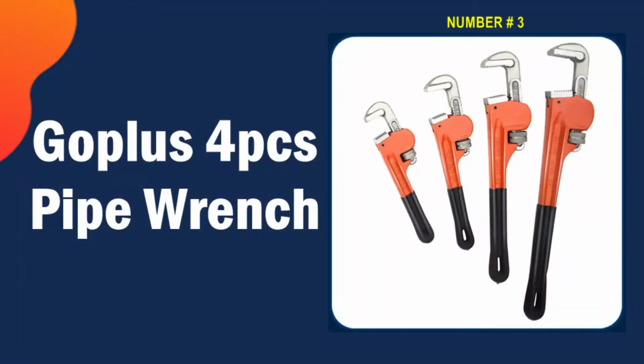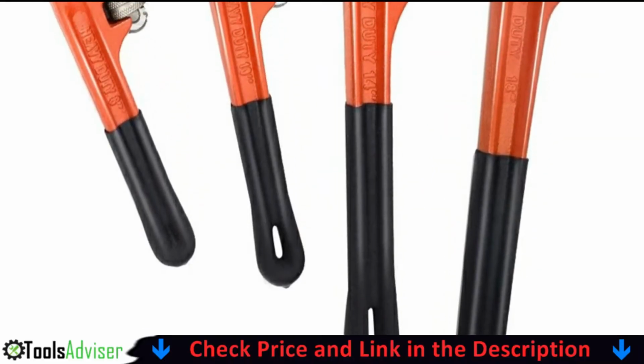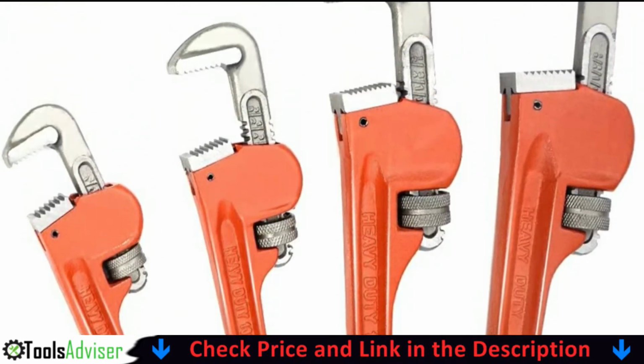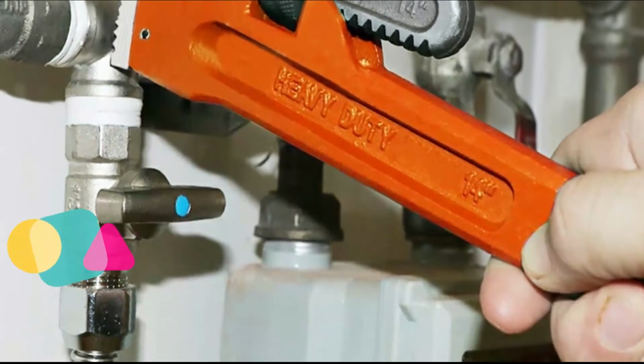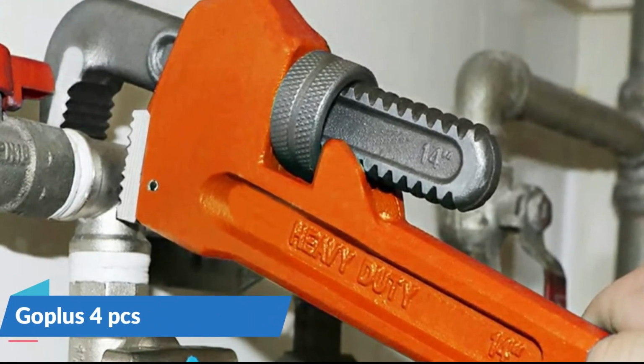The third pick on our list is the GoPlus 4 Pieces Pipe Wrench Set. The tool can tightly grip any smooth round pipes and will make working on them very easy. So, you can work on any type of work with these wrenches, including vehicle maintenance, household plumbing, and tank repair. This pipe wrench set comes in a set of 4.